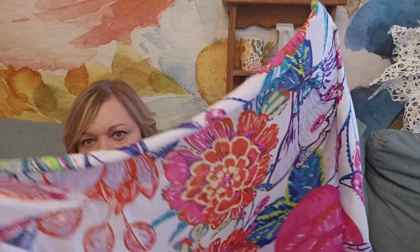We had taken Hercules to get groomed last Saturday, and we went to pick him up. We were early because she runs late often, and she lives near a Goodwill. So she said she was going to be about 20 minutes longer, and I knew there was that Goodwill there. So Michael parked the car. I went inside and just took a quick look around, and I found this really pretty scarf.